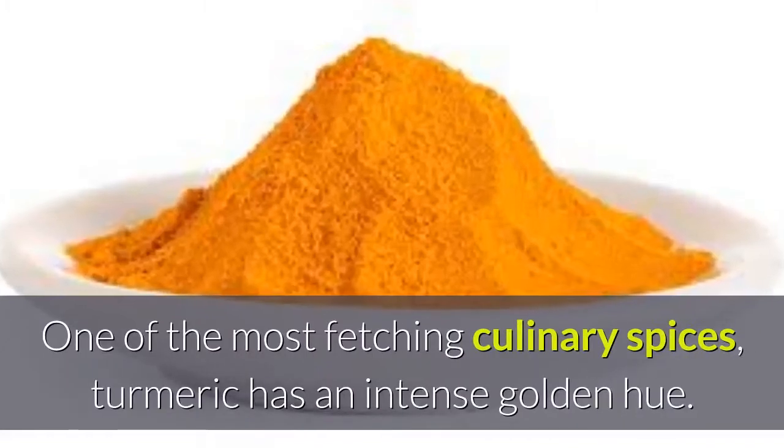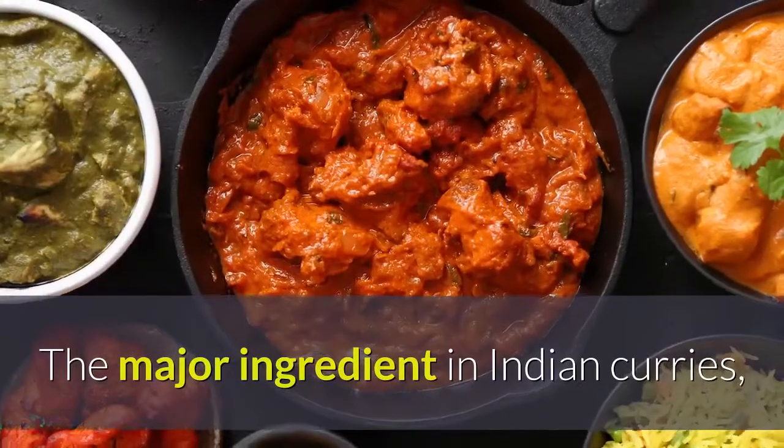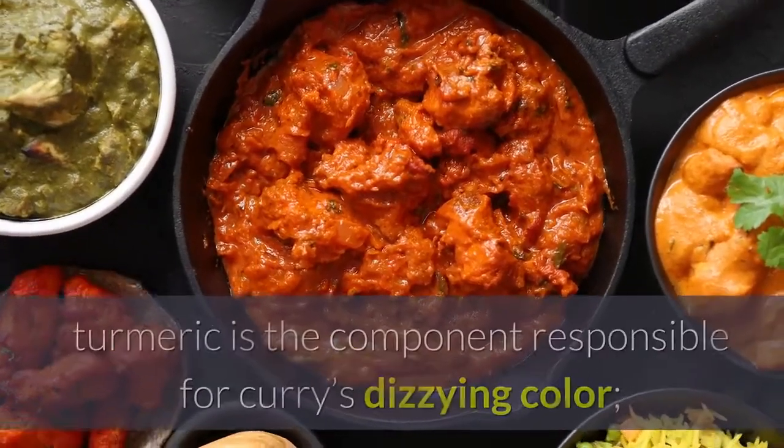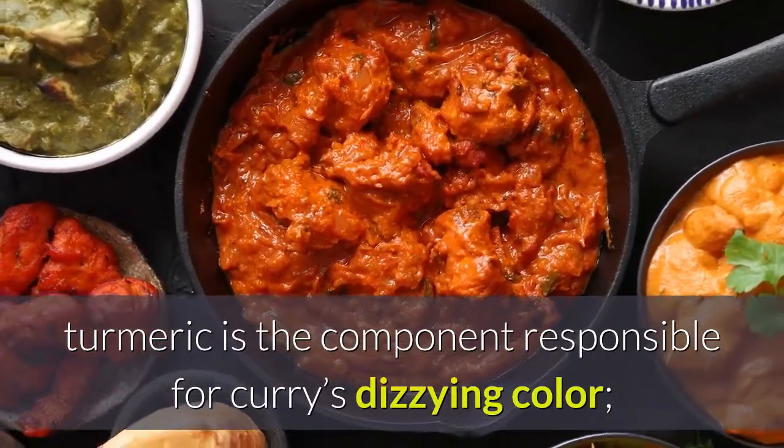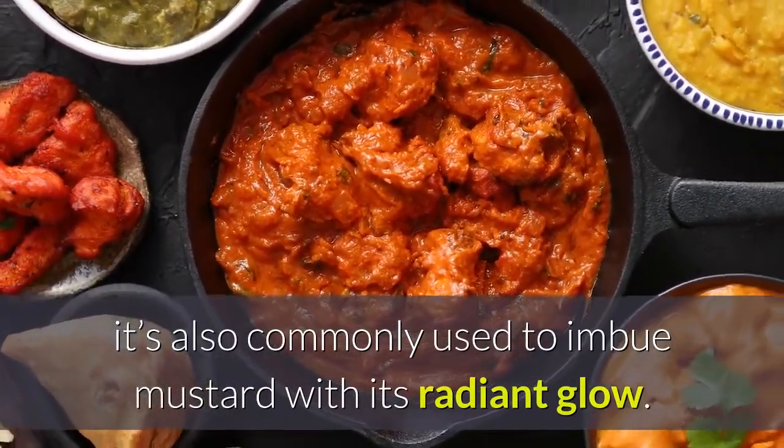One of the most fetching culinary spices, turmeric has an intense golden hue. The major ingredient in Indian curries, turmeric is the component responsible for curry's dizzying color. It's also commonly used to imbue mustard with its radiant glow.